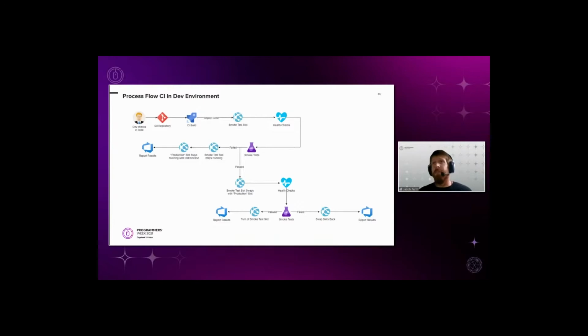It is an example of release 2, and the production slot is release 1. So let's go with the smoke test failed. We'll go off to the left here. What we do is we leave our smoke test slot running, and our production slot stays running with the older working code. So the smoke test slot is on release 2. The production slot is under release 1.